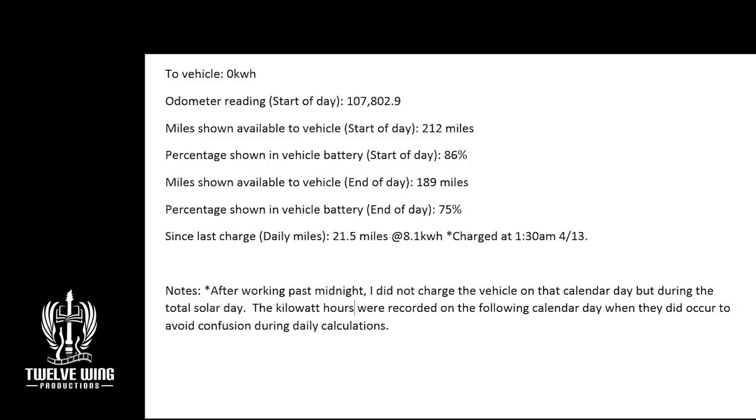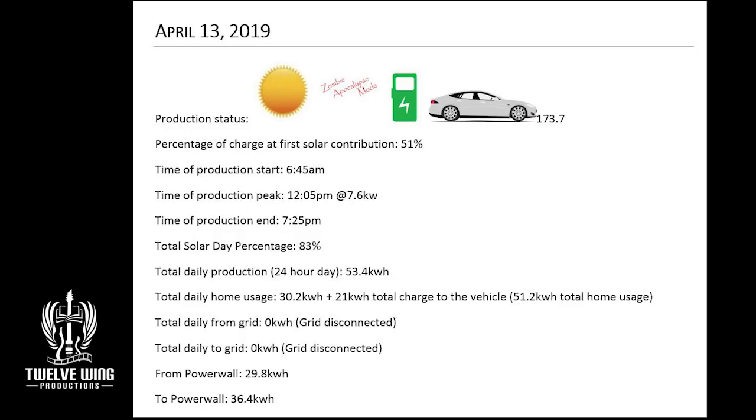Nothing to the vehicle. Not for any reason other than it was still fairly charged. I wound up working kind of late, so the charge actually occurred on the following day, which was fine. That's what happens when you get home after midnight.